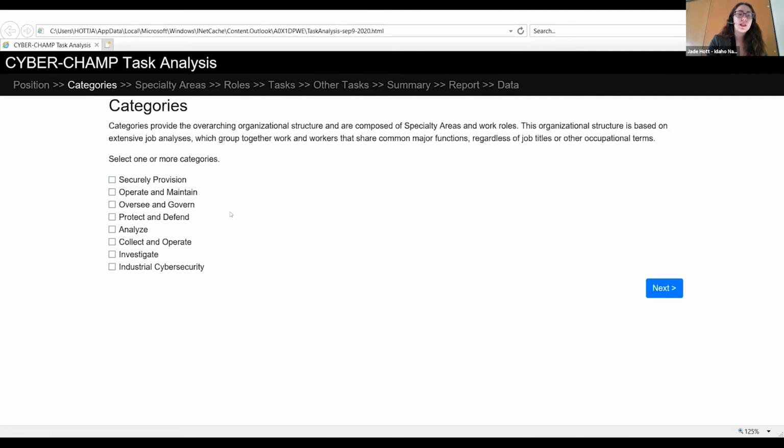When they go through this task analysis, we're not just asking them to come up with their own definition. They may ask, what does securely provision mean? In the tool, you can actually hover over the terms and see that securely provision means conceptualizing, designing, procuring, and building secure information technology. As they go through, they can hover over and decide which ones most align with their job. For example, they may say they do a little bit of securely provision, a little analyze, and they do some industrial cybersecurity.